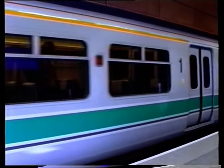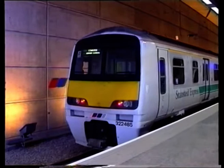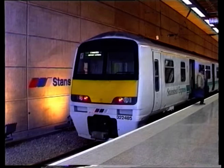This is Stansted Airport. The train now at Platform 3 terminates here. All change at Platform 3, please.